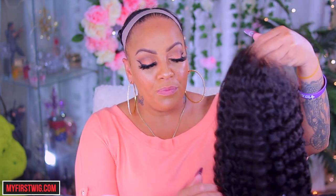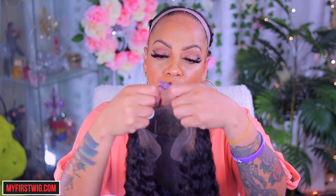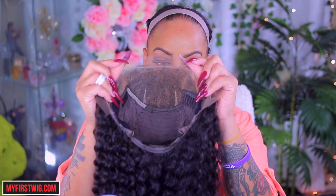So guys, we're going to start off with how your wig comes from My First Wigs. So this is the wig unit. This is after I've washed it, after I went ahead and added my own little special touches, which you definitely don't have to do. This is a 13x6 lace frontal, and this is the natural hairline of it. This is their deep pre-pluck. You don't have to get a deep pre-pluck.